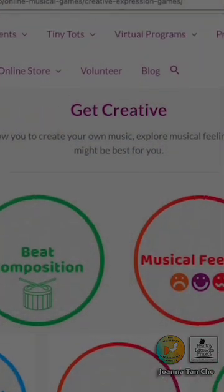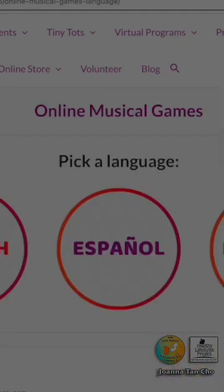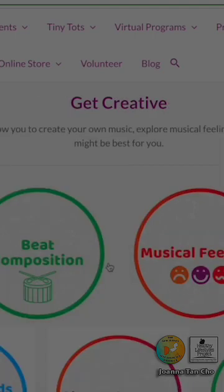So let's head over. I will click on virtual programs, online programming, and musical games. You can pick a language, and here in creative expression you can find the online composition game that in today's video we're going to use to get more acquainted with reading sheet music.